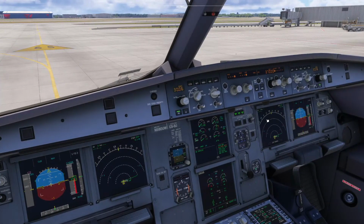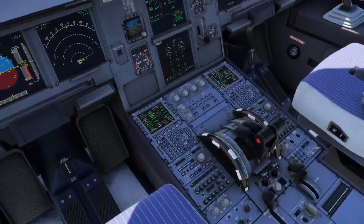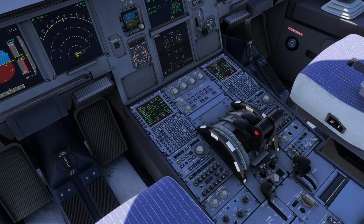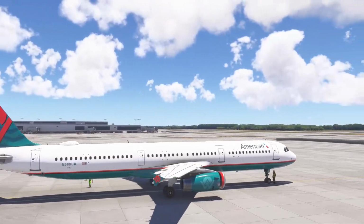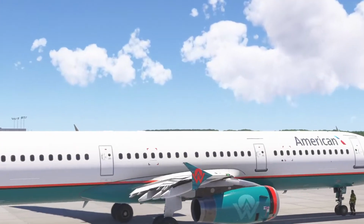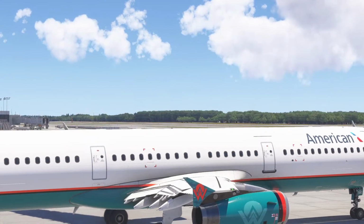Everything here is set, and we have starting the second engine. We can go ahead and set the auto brake to max, and we're going to set flaps 1 and arm the speed brake. Disconnected. Bypass pin removed. Left is clear. Right is clear. There are your flaps.